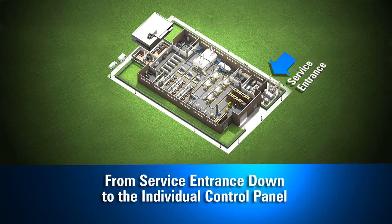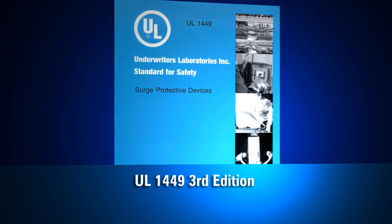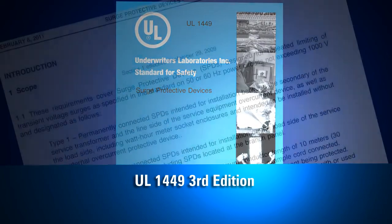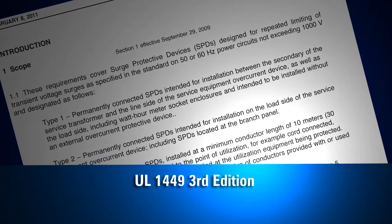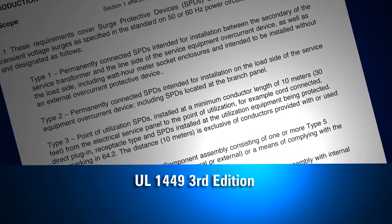Surge protection is needed from the service entrance down to the individual control panel. While other surge protection devices protect the power distribution system, the Aegis line of devices protects critical processes and systems from surges and line noise. These devices also meet the latest industry standards. The key relevant standard for surge protection devices is UL 1449 3rd edition. Equipment that meets this standard can be used for protection from the damaging effects of both internal and external surges.